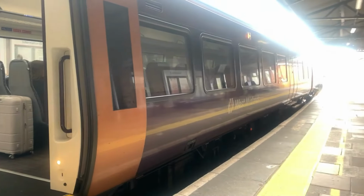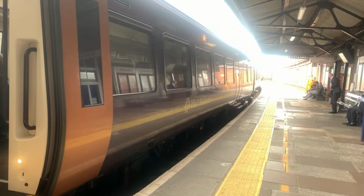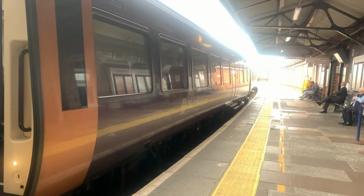Ian Paul pretending to be happy that he's on a 172 because he's going to Worcestershire Hill. Now I'm not going on the 172 because 172s are rubbish. So I'm waiting for the next one. A sensible person would wait for the next train to Worcester, unlike this idiot who is sitting in the going.